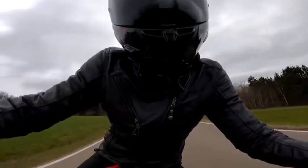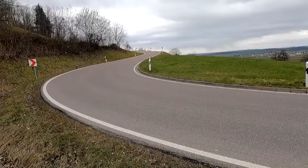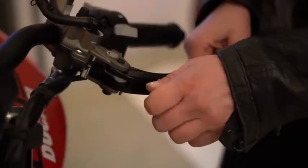What's also very nice is that we now have adjustable brake and clutch levers for my small hands. That's a very nice feature. We also have a hydraulic clutch, which should save around 20% effort to pull the clutch, and that's especially for longer rides. That's a nice thing to have here.